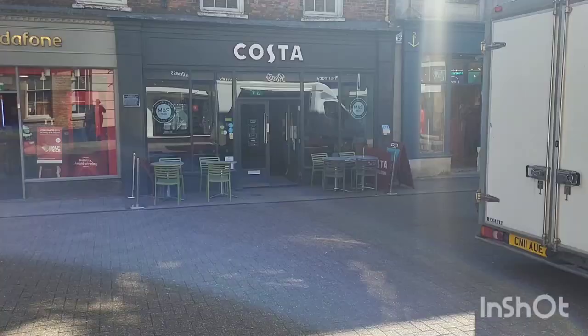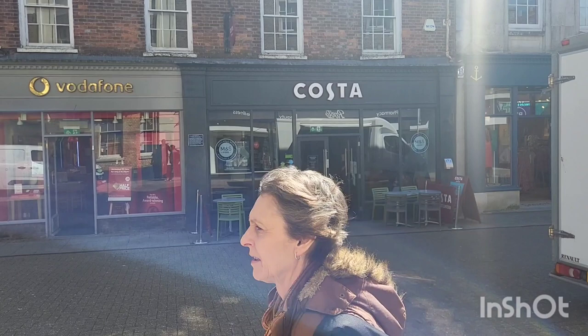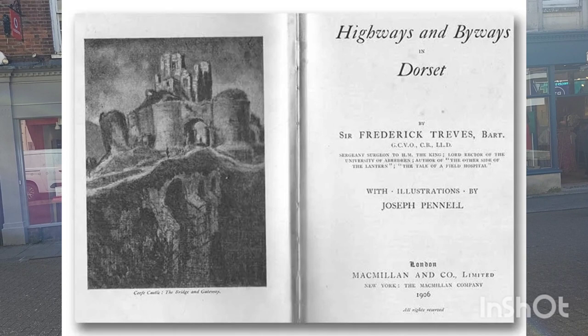You'll notice as you come down the High Street, you come to what is now a Costa Coffee. This was, and is, in fact the birthplace of Sir Frederick Treves, who was born in 1853. He was a famous surgeon, and he pioneered the removal of the appendix, and he even became the surgeon to Prince of Wales, and later, Edward VII. He rescued John Merrick, the Elephant Man, from a freak show, and wrote a book on the subject. He also wrote the book Highways and Byways in Dorset, which was first published in 1906.